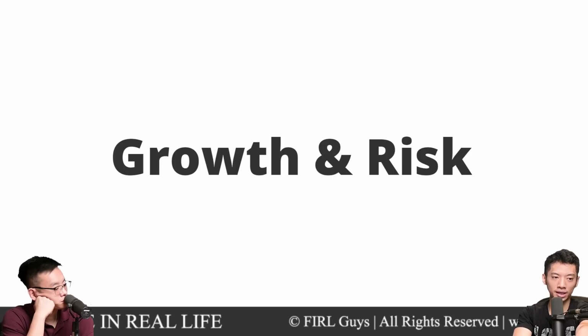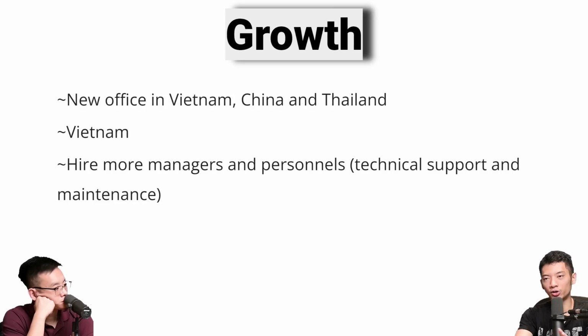Okay, this one is a very short one, growth and risk. So for growth, they are going to be opening a new office in Vietnam, China, and Thailand. They're going to be focusing more on the Vietnam market. I think also because Vietnam has a tech park over there, similar to what Malaysia is doing right now with Puchong, the NSS.